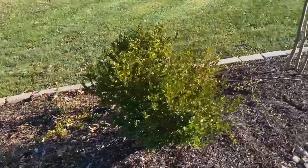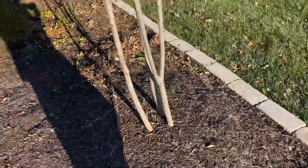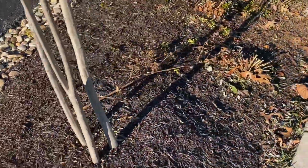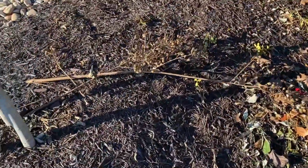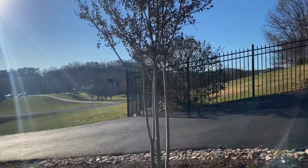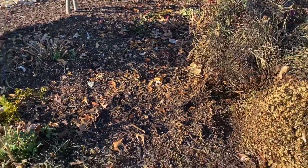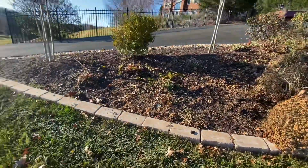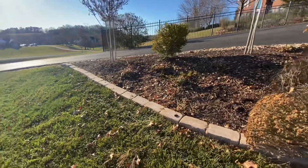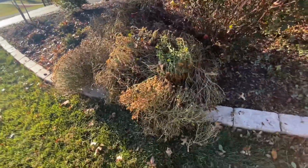There's where the mums are. Trimmed all the crepe myrtle suckers. That's where they were. Here they are now.